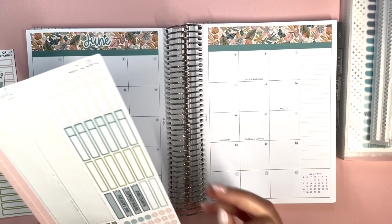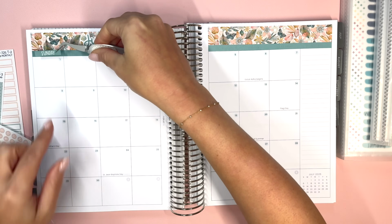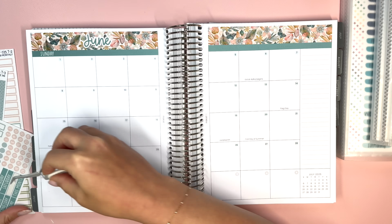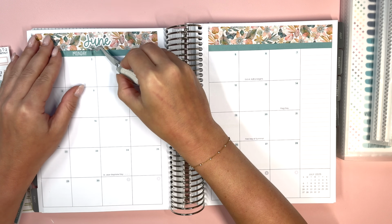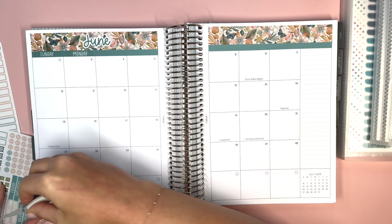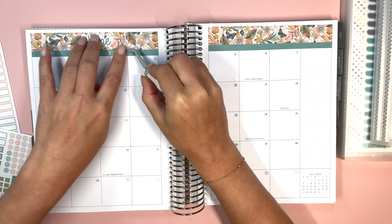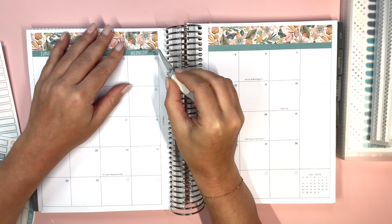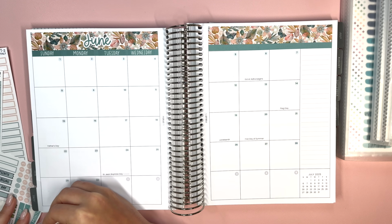So we're going to come through with the header there, and then we have the day of the week labels. So let's come through here and add these in. Sunday, Monday, trying to do this as neatly as I can. It is pretty easy to do these in a straight and organized way. Sometimes when I'm moving too quickly though, I get them crooked.